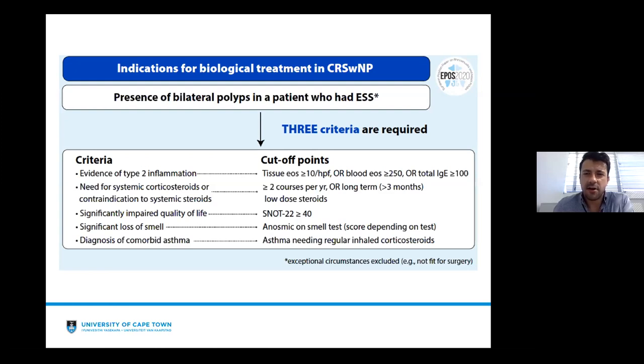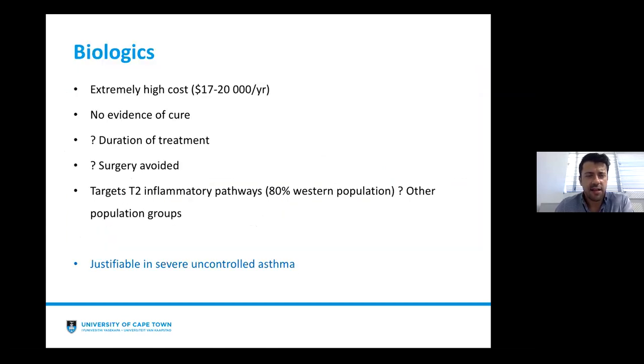But biologics don't work in all patients and are discontinued if there's no response. The drawbacks are the extremely high costs. Biologics on average cost anywhere between $17,000 to $20,000 per patient per year. The problem with them is that there's no evidence of cure, and the appropriate duration of treatment is unknown, as is whether patients go into remission or need top-up. It's also not known whether the use of biologics can avoid surgery altogether. And that's good news if you want to be a rhinologist, because you'll still have a job.